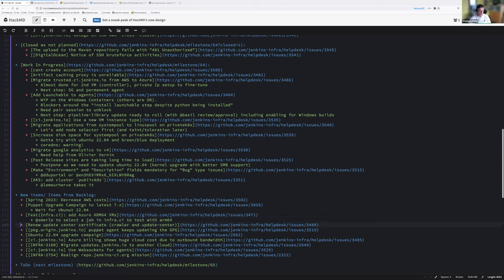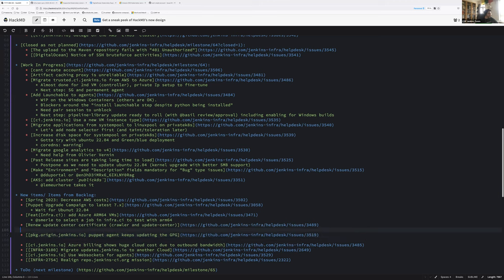Thank you. Renew Update Center certificate, definitively going to the next milestone, because what we said earlier, PKG Origin Jenkins IO, Puppet keeps updating the GPG. That one stays in the backlog. It's really annoying to be spammed by the Puppet agent, but I won't have time to spend on this one. Ubuntu 22.04 campaign is not on the backlog anymore.